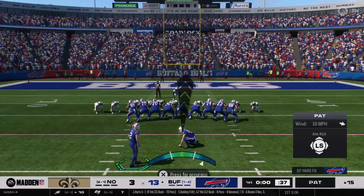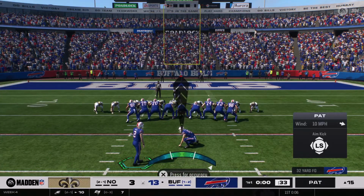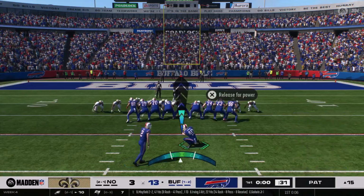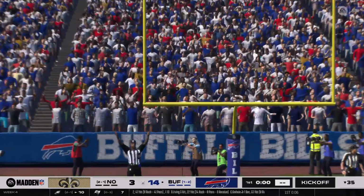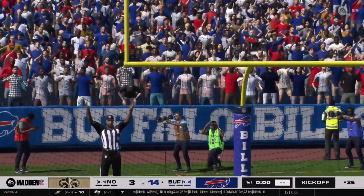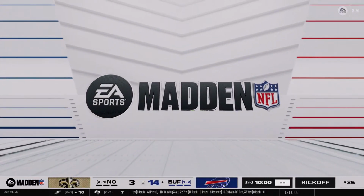Tyler Bass now for the point after. And this one's right through to make it a 14-3 ball game. After one, a 14-3 ball game.